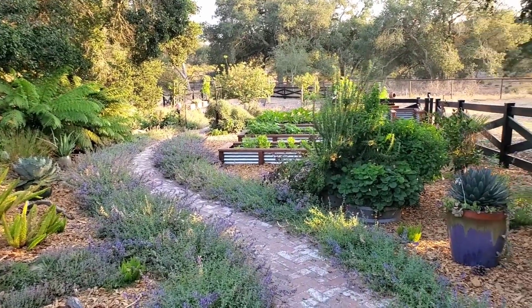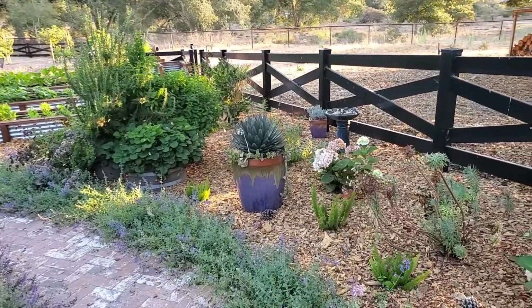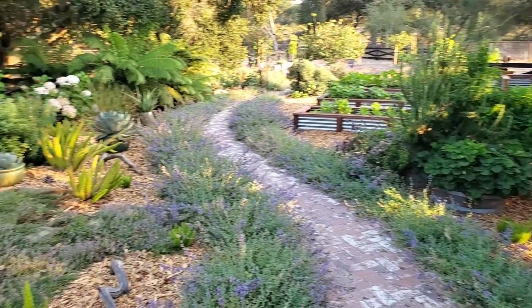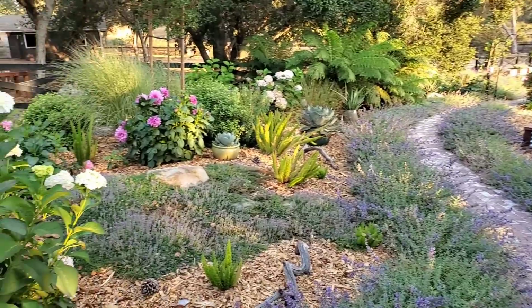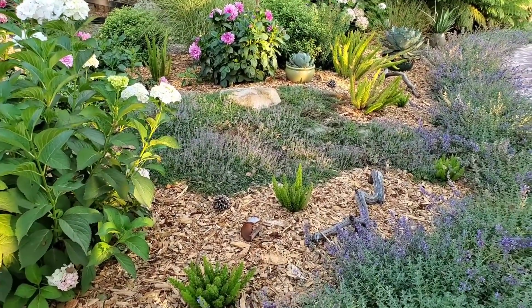So we were left with a few massive piles of wood chips that we were able to spread out into this whole garden area, which really helped. It was pretty barren at that point. I mean, there was some mulch down, but it was old and pretty thin. So it looks really nice to refresh that.